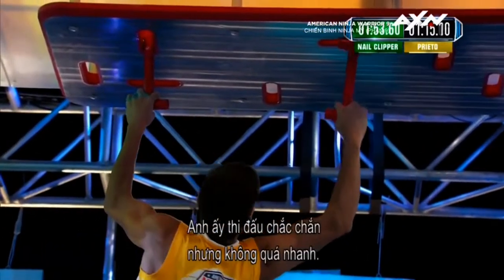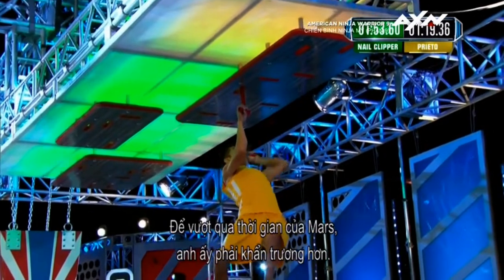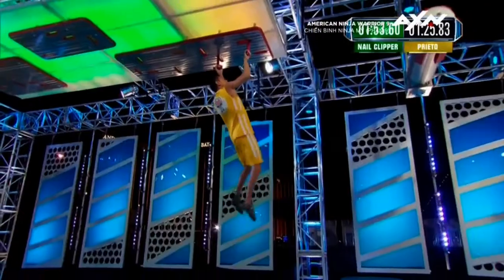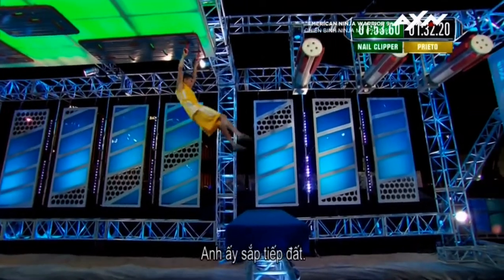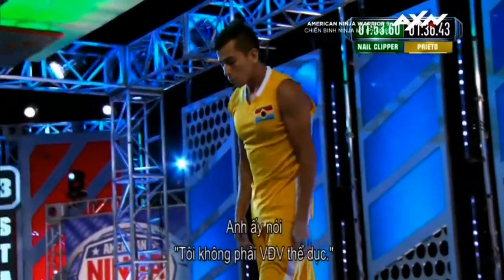He's moving steadily, but not moving very quickly. Not going to be able to top Alexander Mars' time unless he picks the pace up. Team Latin America started off strong, but they need Prieto to come through right now or their night is over. Going for the dismount. Oh, just barely stays on. He says, I'm not a gymnast.